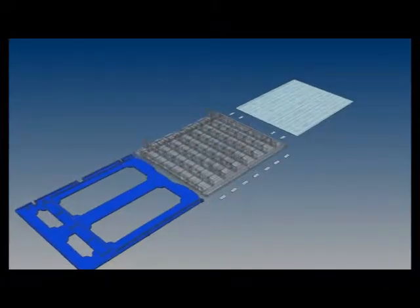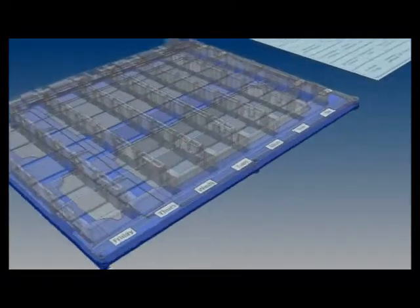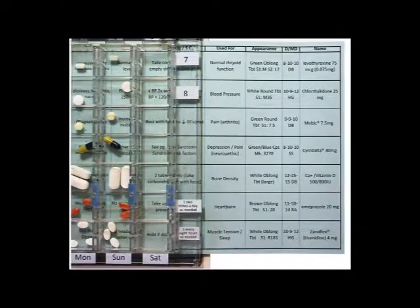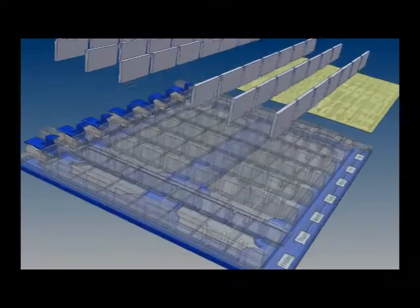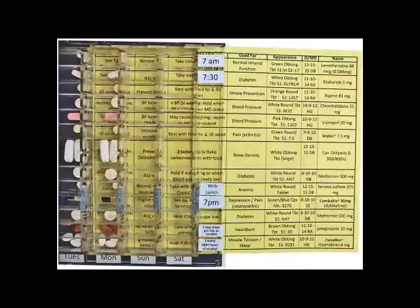The first feature involves the layout. The organizer has 7 permanent columns and 7 permanent rows. The basic model allows you to store up to 7 medicines or medicine doses for each day of the week. The deluxe model includes 7 removable sidewalls, allowing you to form 7 more columns for a total of 14 medicines or medicine doses for each day of the week.